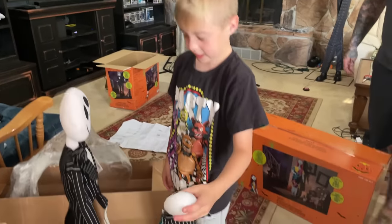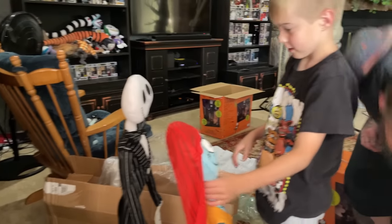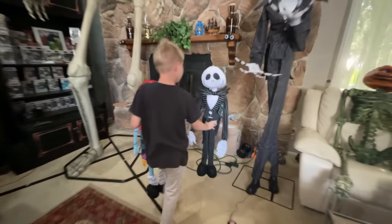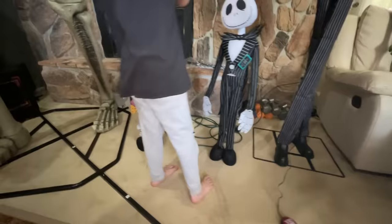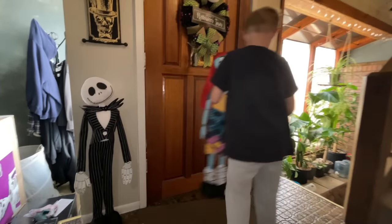Yeah. There's Sally. We got a Sally! We are together! These are like the little standing door greeters. And these are available online, guys. Daddy thought we could put one on this side of the door and one on the other. Since they're cloth, we don't want them to get wet.